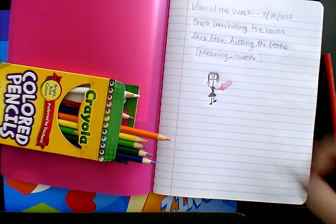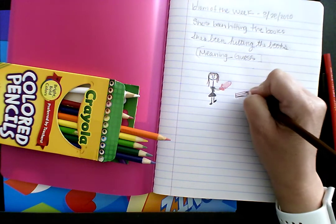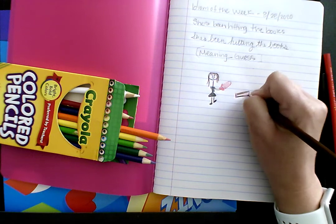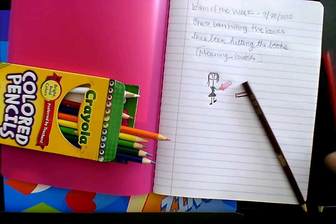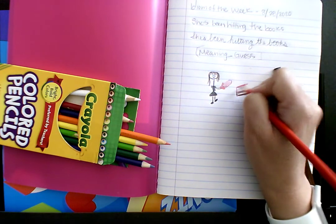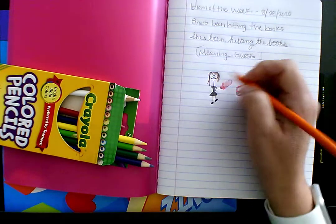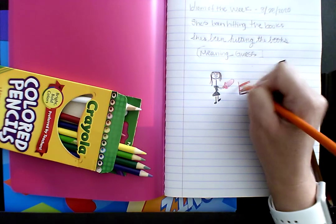So now I'm going to draw a pile of books that way it looks like she's hitting books. And another one. Maybe it's like a rainbow pile of books here. Who knows?